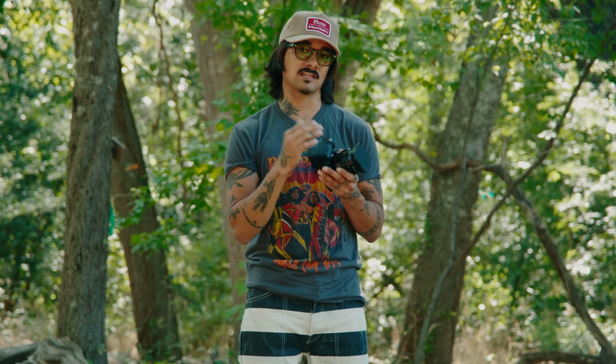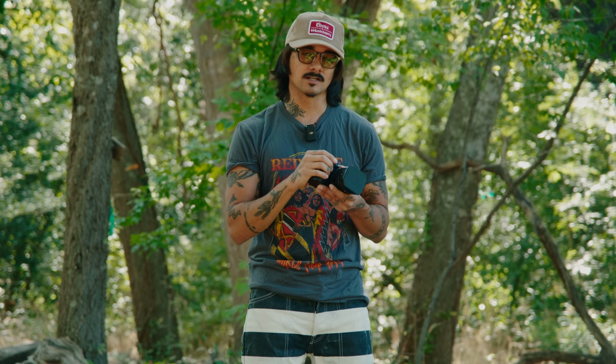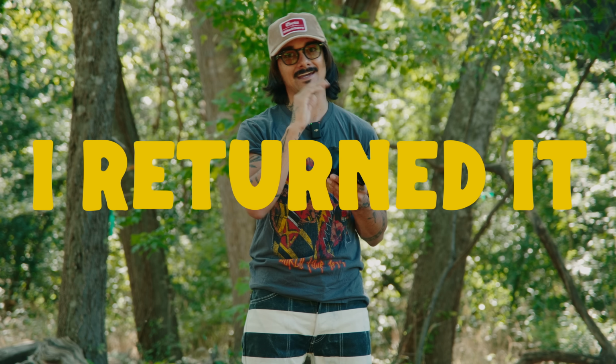Since 60 frames per second doesn't look that great on here in comparison to the S, I'm now contemplating if I still want this camera. If the resolution and the photo quality, the skin tones, colors, if for some reason this looks better, I will keep this camera and the S. But before we jump into the comparison, I just wanna talk about autofocus.